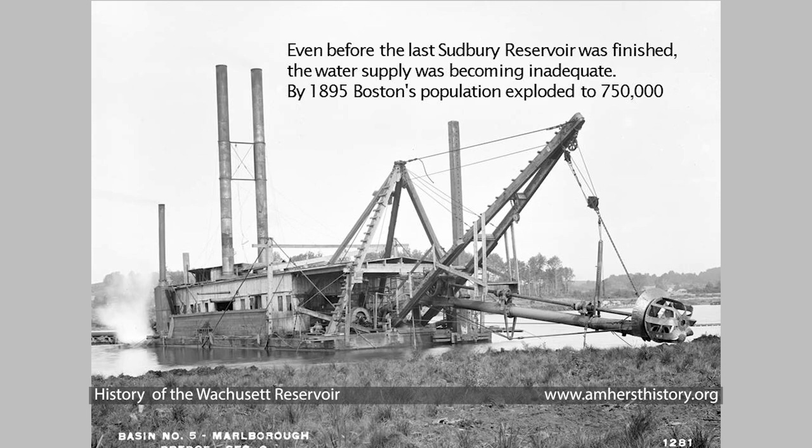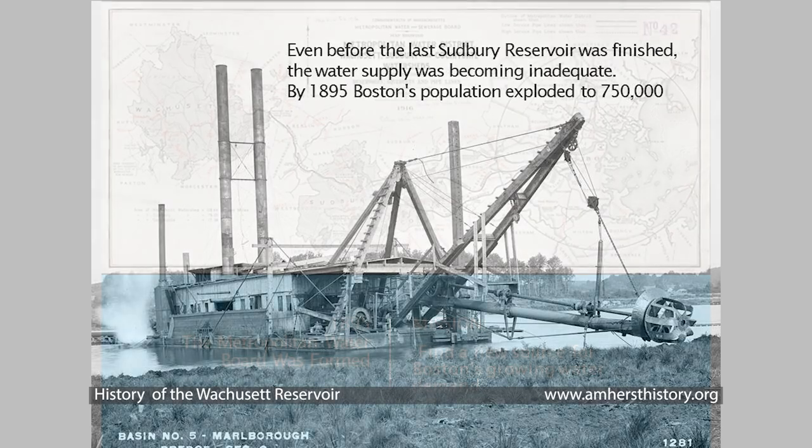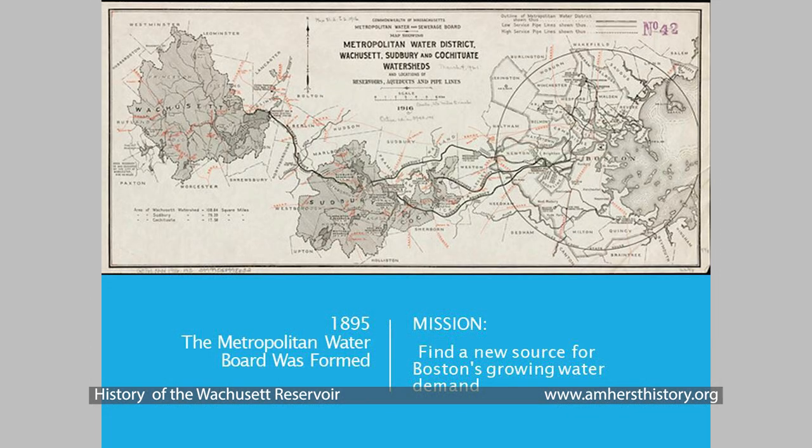So let's go and see what we're going to do about this, the water question. We're going to get clean water that's not contaminated with sewers, which isn't contaminated with seawater. It's up higher so it can be fed by gravity. So what they found in 1895, the Metropolitan Water Board was formed, and that was their mission, find a new source of water. At this time, the Nashua River, Lake Winnipesaukee, Sebago Lake, and the Merrimack River were considered. The study completed by the State Board of Health in 1895 recommended the development of a reservoir along the south branch of the Nashua River.